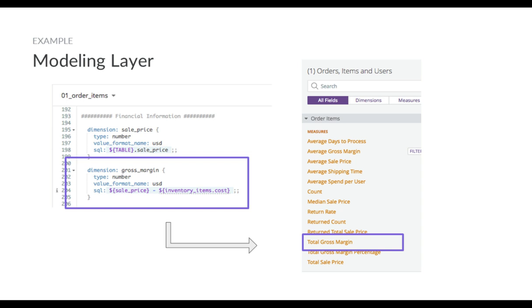So here I wanted to show an example of the semantic layer. In this example, we're defining gross margin as just sale price less cost. Now, individuals across the organization would interact with the gross margin metric in that point and click pane on the right, and you can sleep well knowing that everyone is on the same page and not using different definitions for gross margin.